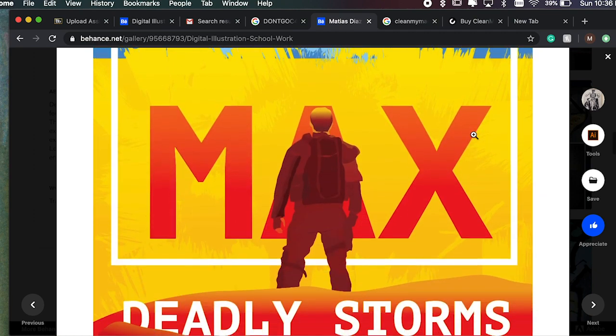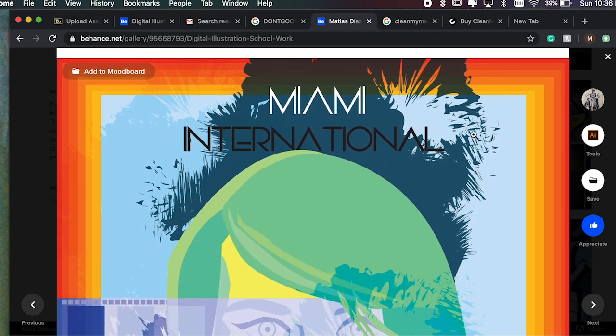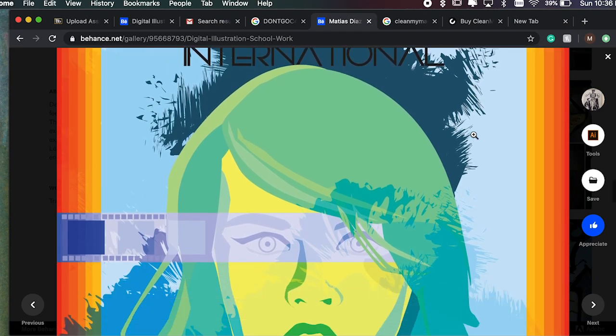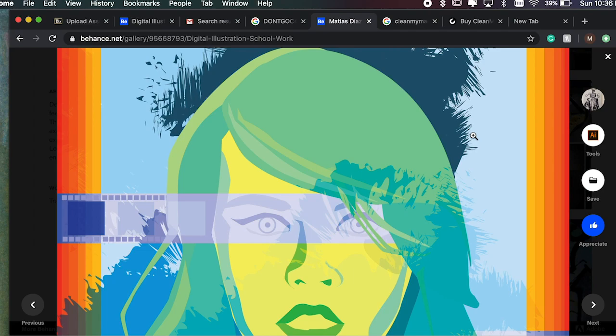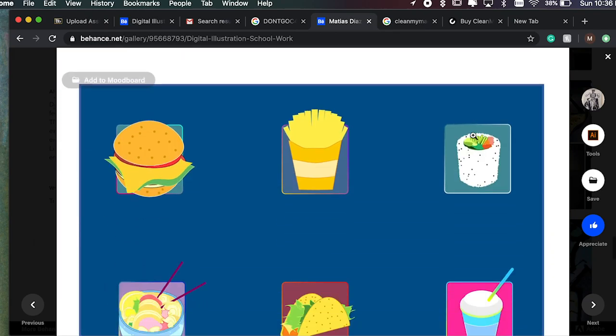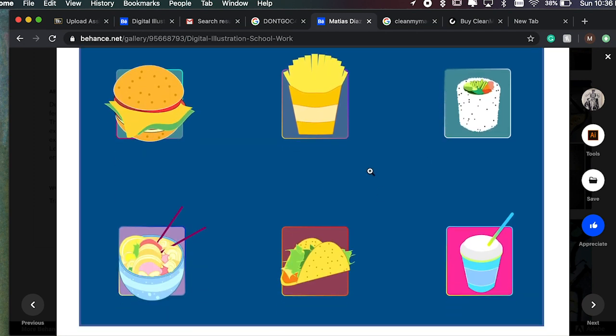The next designs that I was able to create go from a book, Mad Max, Deadly Storms, also done in Adobe Illustrator. And if we keep scrolling further down, it's all related to basic shapes and color designing. And from there, I was able to evolve into typography, gradient effects, and able to execute what I was really looking forward to.